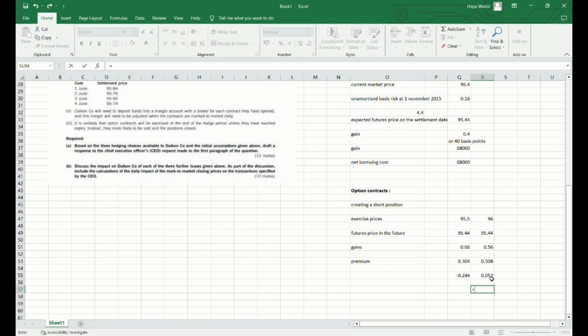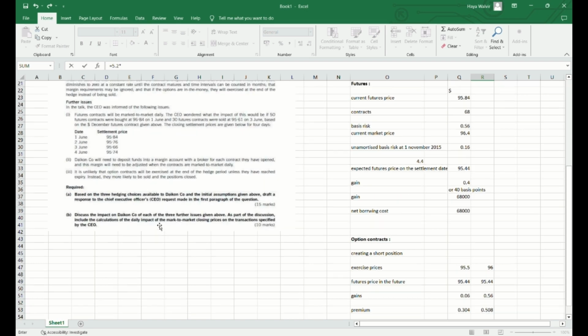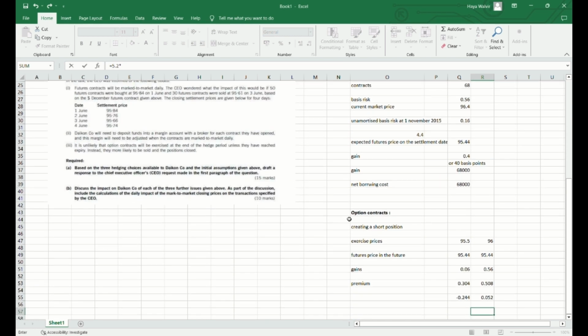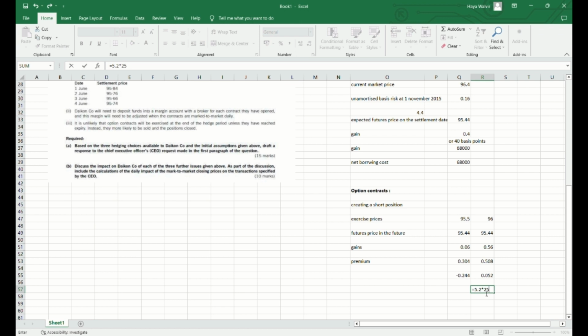So 0.052 will be how many ticks? What do you think? It's basically 5.2 ticks because we just need to multiply by 100. That's it. 5.2 into the 25, the number of ticks. 25 is the value of tick. So 5.2 ticks, 25 being per tick value, into number of contracts, 68. So we end up getting a gain of 8840 total gain, right?